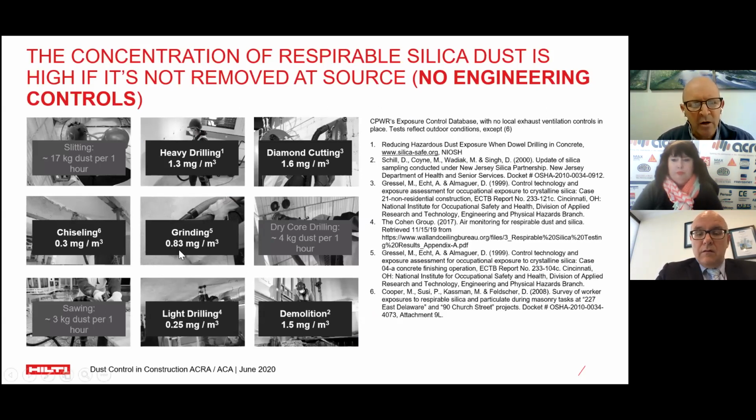For concrete grinding, we can look at a dust concentration of 0.83 milligrams per cubic meter over an 8-hour weighted period. It's a very high concentration of respirable dust. The silica dust would be a fraction of that, so your silica concentration would be less, but even this number is way higher than the new working exposure standard of 0.05 milligrams per cubic meter. And this is with no capture in place, just spewing out into the environment.